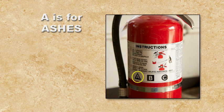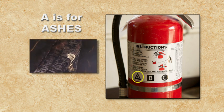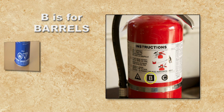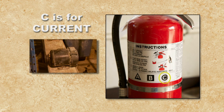A is for ashes. Ash fires are wood, cloth, hay, straw, or any material that will burn to an ash. B is for barrels. Barrel fires are paints, petroleum products, and other flammable liquids. C is for current. Current fires are motors, engines, electrical, etc.